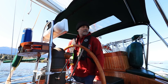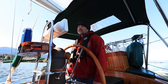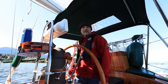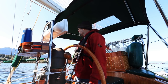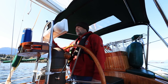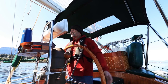So wind's dropping a little bit. We're down to 6.9 knots of wind. We're still doing 3.9 knots through the water. So this is perfect. I'm not in a big hurry. And as my other better half would say, Devlin, I'm in my happy place, under sail.